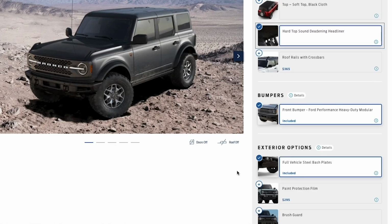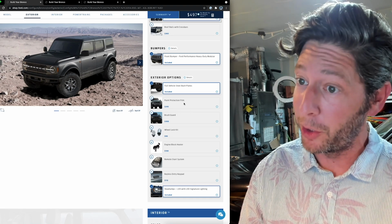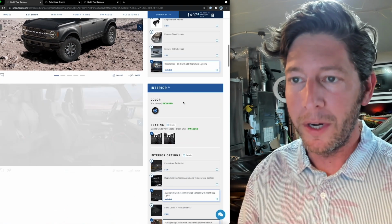I like that this one comes standard with the full vehicle bash plates. And if you were to select this option on other trims, it automatically makes you include the heavy duty bumper, so keep that in mind. I'm not going to worry about paint protection film, even though it is a good idea. I don't care for the brush guard, and any of this stuff I don't need, so we can move on to the interior.